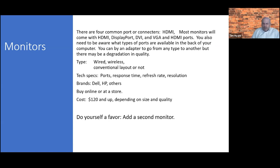Typically, if you look in the back of the computer, we saw that last week, you've got the different types of video connectors. When you buy a monitor, you're going to look at the specs, and it's going to tell you what type of ports are on the back and what sort of cables it provides. You just want to make sure that the cables they're providing match the ports in your PC. And if not, you just have to buy an adapter for it. It's no big deal.